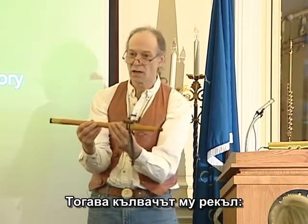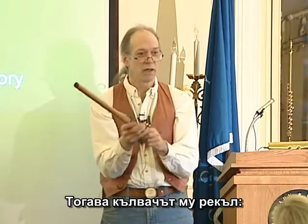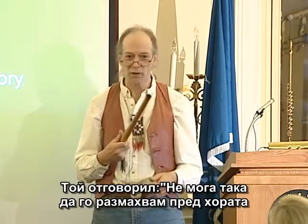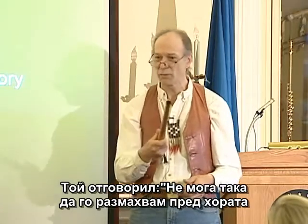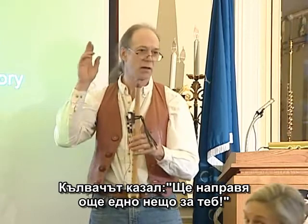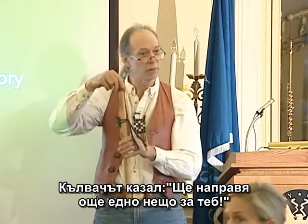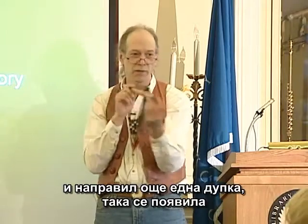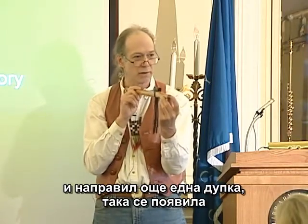And the woodpecker says, the wind has to blow through it. And so he held it in his hand, and he said, "Well, I can't go waving this stick at people. Everyone will run away." So the woodpecker says, "I'll do one more thing for you." So he hopped up on the end of it, and he put another hole, and that's how we have this hole in the end of the flute here.